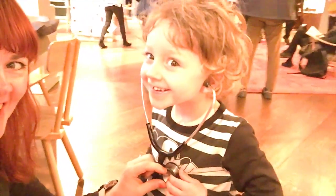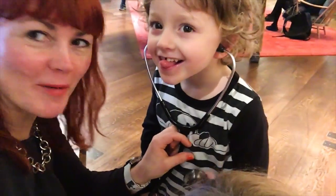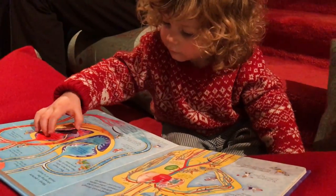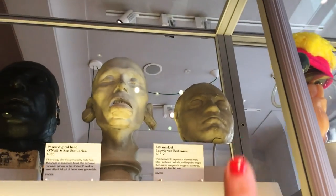I can hear it. It's really fast. Can you hear your heart? Yeah. Bum bum, bum bum, bum bum. There's something really exciting about hearing your own heart. I love all the scientific books here. It's really interesting. Rodent disease. Look, the death mask of Beethoven. It just shows you how lucky you are when you're fit and healthy. There's so many diseases out there. And I'm pleased I'm living in the 21st century.